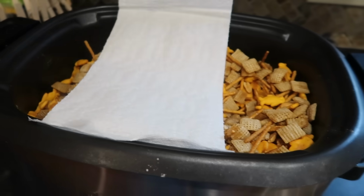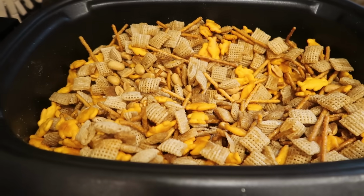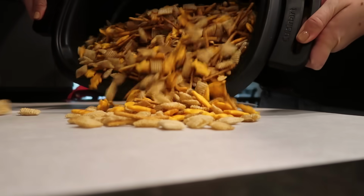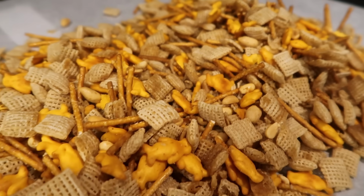My Crock-Pot Chex Mix is done. It looks and smells absolutely delicious. I am just going to dump it out onto some parchment paper on the counter to cool, and then it'll be ready to eat. And if any is left over at the end of the day, we'll put it in an airtight container or a Ziploc.